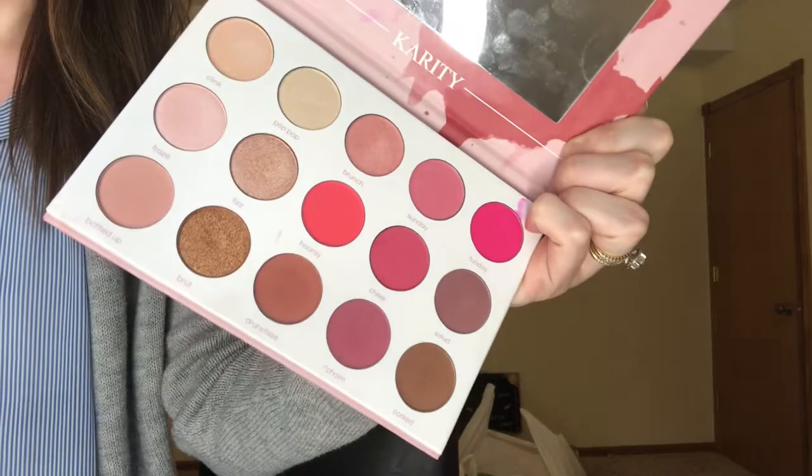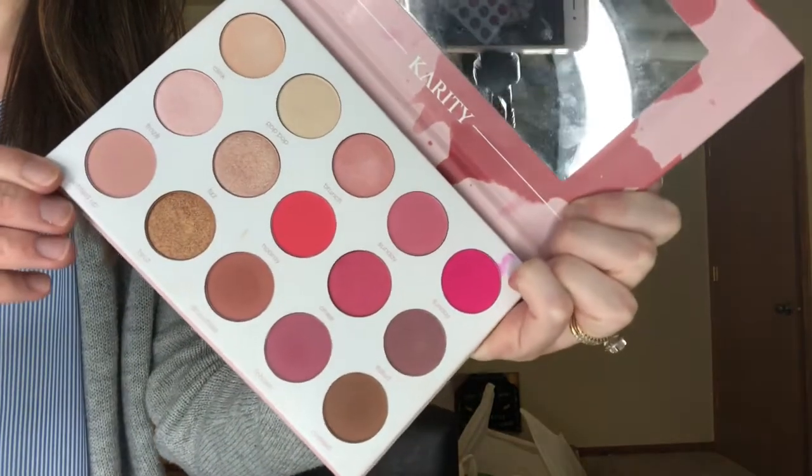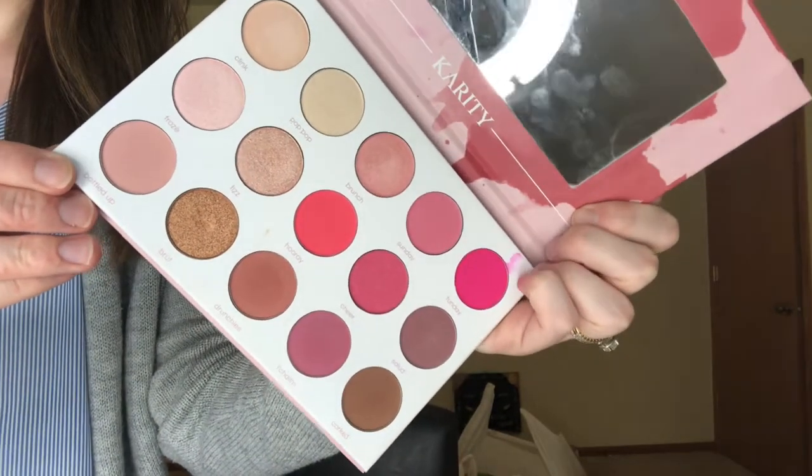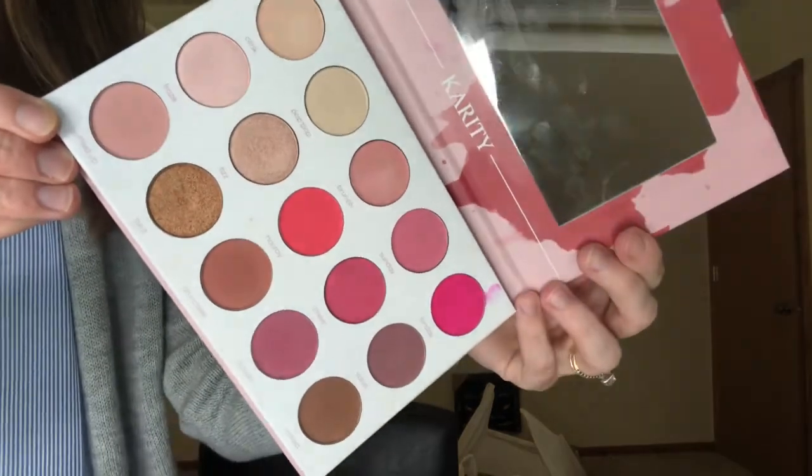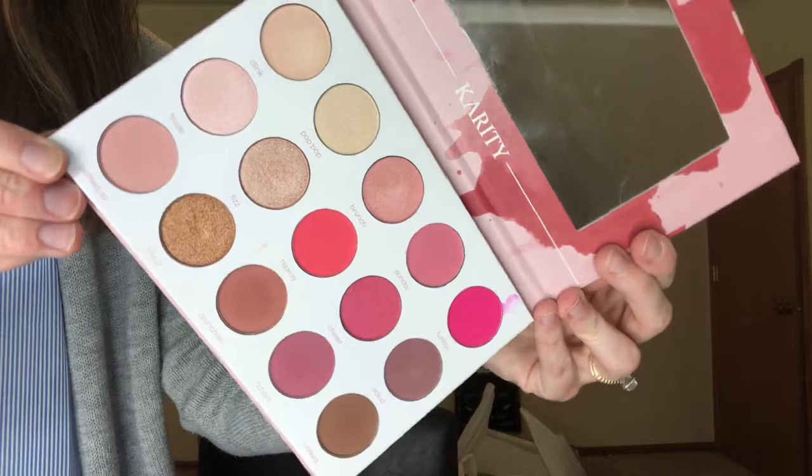The second palette I am decluttering is the Karity Rose All palette. This palette is so pretty. I love this palette. I think it's gorgeous. It's got like the perfect rose gold tones, lots of pinks and coppers and champagne colors. I was really drawn to this palette when it was released.